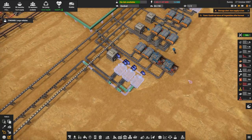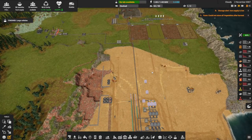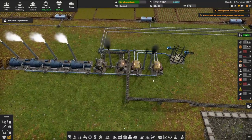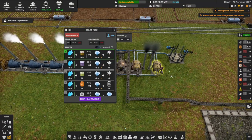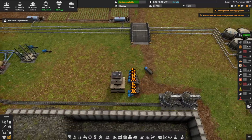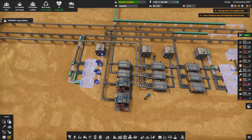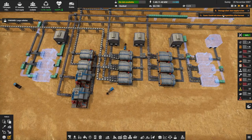Oh, power. How did that happen? How did we have power issues suddenly? 2.4? Really? What? How do we have power issues? I don't know. I can't see how that would be. Maybe it just spiked. Okay, maybe that's just nothing and we don't care about it. We'll just ignore it and hope it is not really a problem.